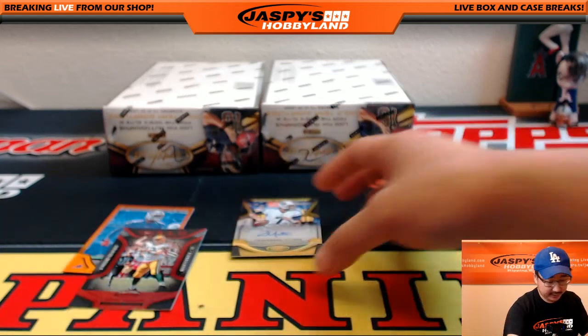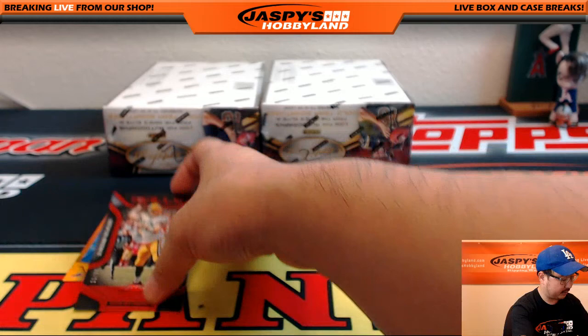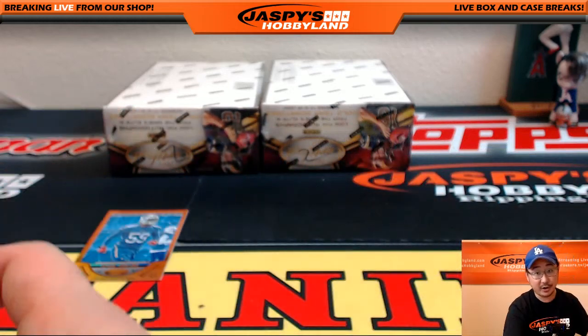There's a couple Bengals hits there. Titans with an autograph. And some nice numbered cards in here too.